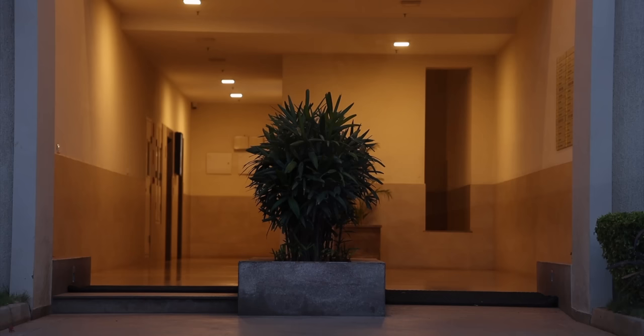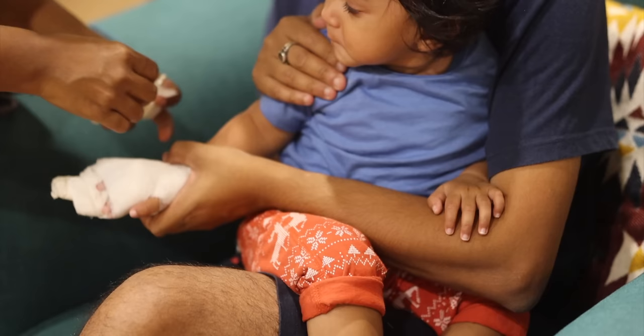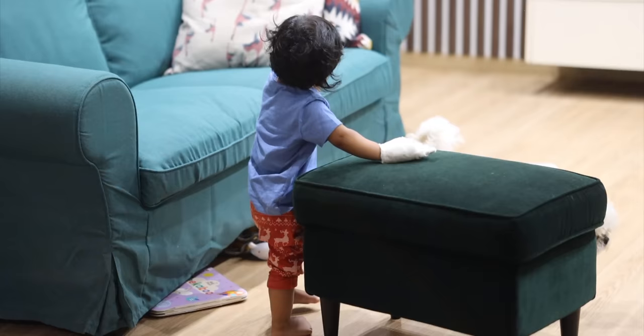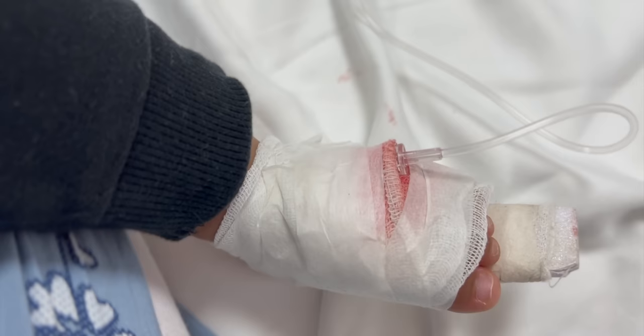But there's more to our story. I wish life was so simple and predictable. Zayn managed to take off his bandage and I guessed he took his cannula off too. I somehow managed to replaster his hands. Unfortunately, it didn't work. His cannula was out and we had to rush him again to the hospital for replacing the cannula. This time they put it in his leg, hoping he won't remove it.